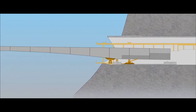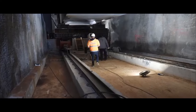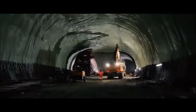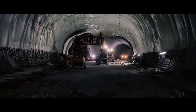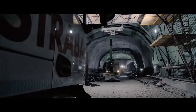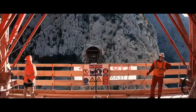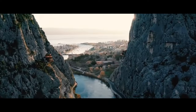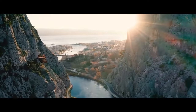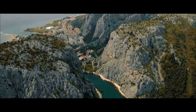The prime motivation behind the Cetina Bridge project is to provide much-needed relief to Omis city center by redirecting traffic away from residential areas and mitigating the notorious traffic jams that plague the region during the bustling summer and tourist seasons. The bridge is envisioned as a critical link between the Komorjak and Omis tunnels, soaring at an impressive height of 70 meters above the river Cetina.